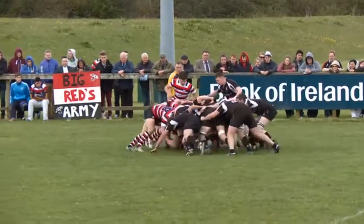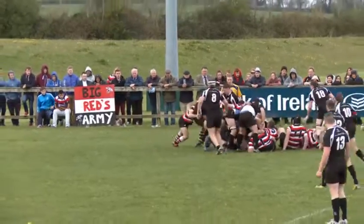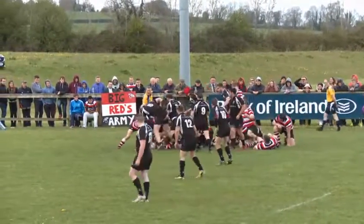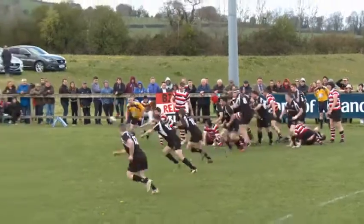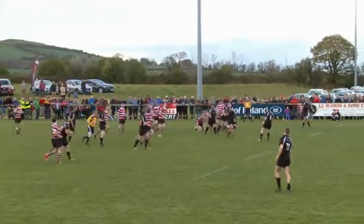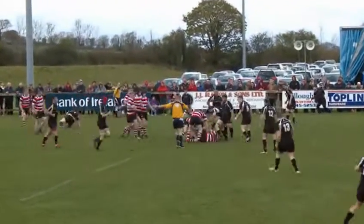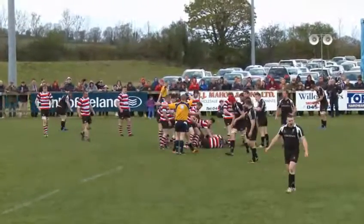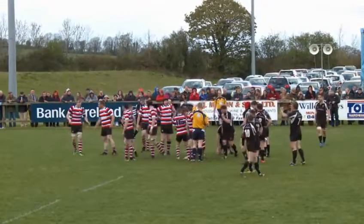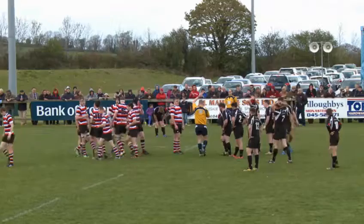So Bulger with the feed. The scrum is wheeled. It comes out. I think Enniscorthy have it, but they're struggling to get it back. They eventually do. Bulger back to Poole, who puts boot to the ball, doesn't get great purchase on it. It's taken by O'Connor. No, he can't grab it. He knocked it on. Enniscorthy have it, and the referee indicates a scrum. So have we time for the scrum? That is the question. The answer looks like yes.